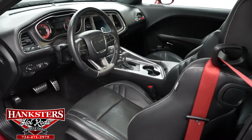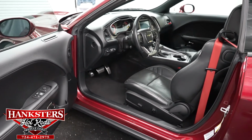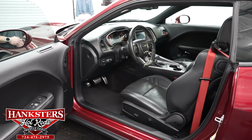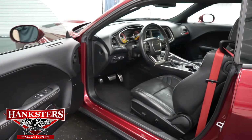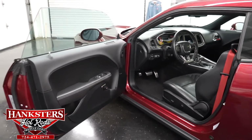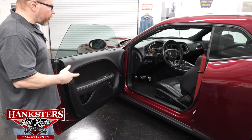Seat belts, obviously the car has every seat belt in it that it came with, and they're done in the red, again, to kind of break up the interior a little bit and to match it up with the exterior of the car. I think it looks really classy having a little bit of color in there. So that's pretty much your interior.